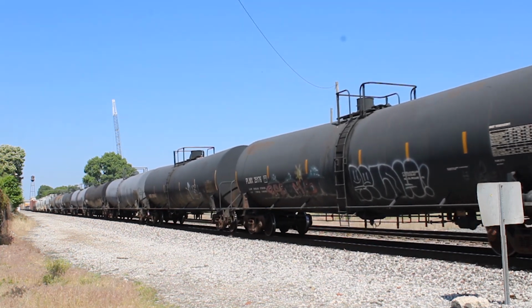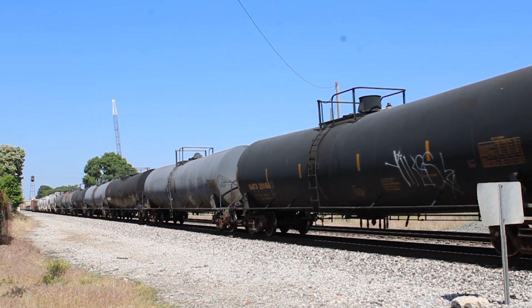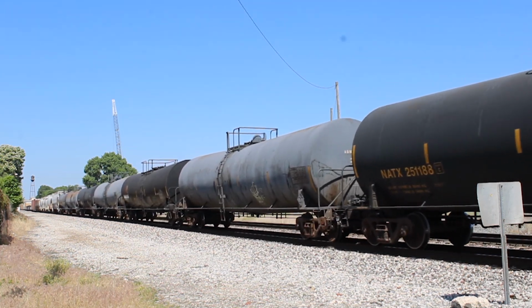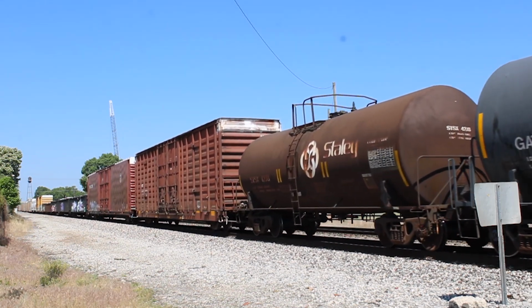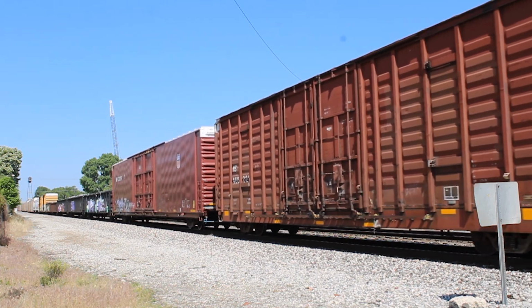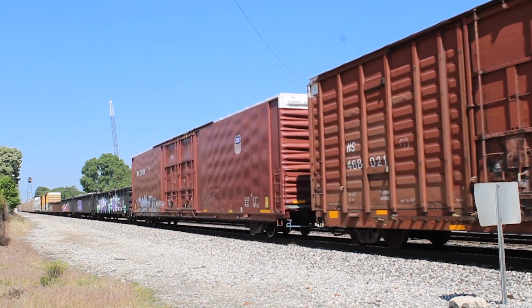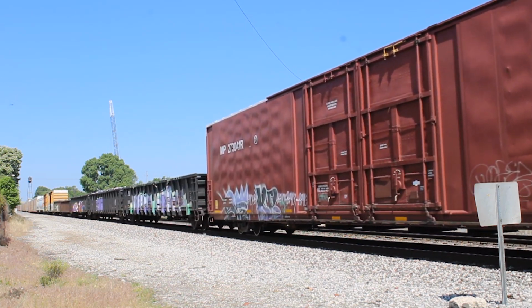All of NS's remaining Dash 9s have a 9000 series number, but all 700 or so of the AC-44 rebuilds have a 4000 series number. Of course, you could also look at the cab, which will tell you the locomotive's exact model, but going by the numbers is a way quicker means of identification. It also works better at a distance, and from any angle.